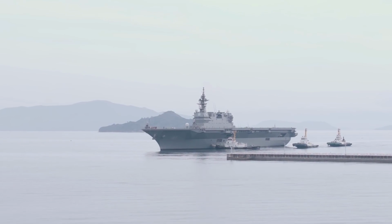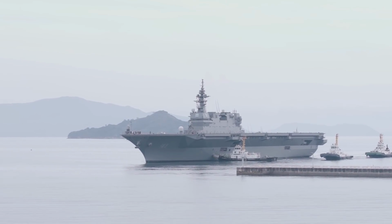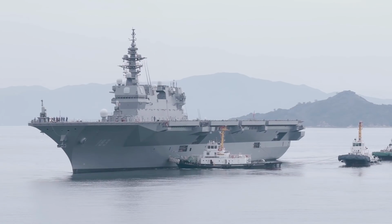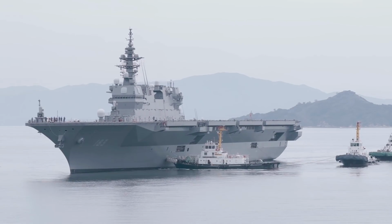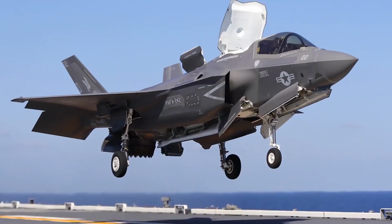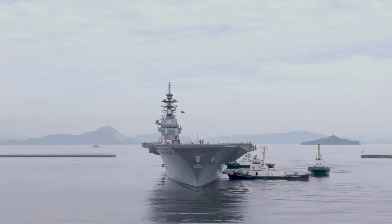On December 5th, the Japanese Navy got its first aircraft carrier after a 76-year-long hiatus, stemming from the end of World War II. To be more exact, this is what happened. Some of the US Marines' F-35Bs were tested operating from the Japanese biggest ship, the flattop Izumo.